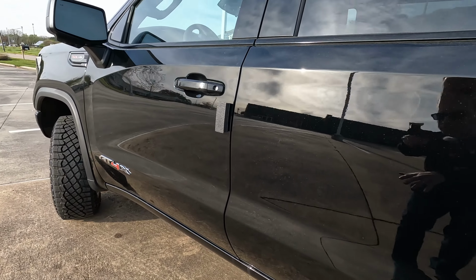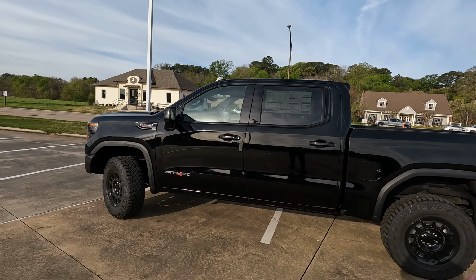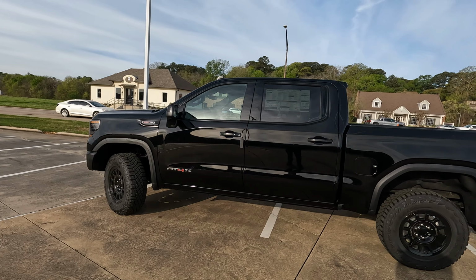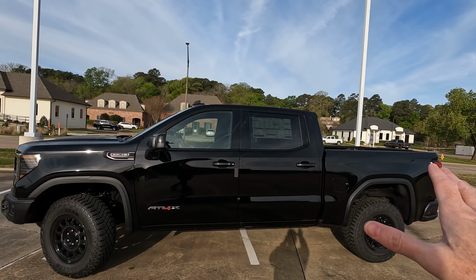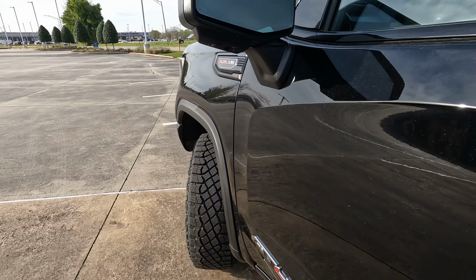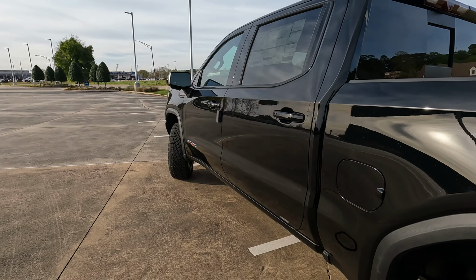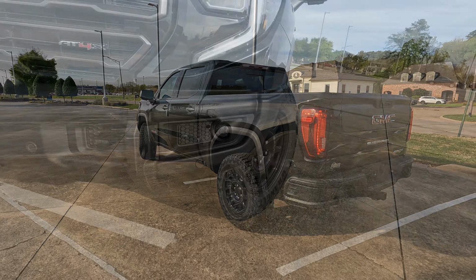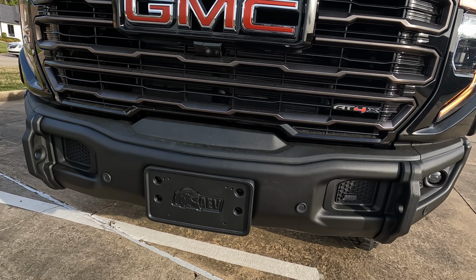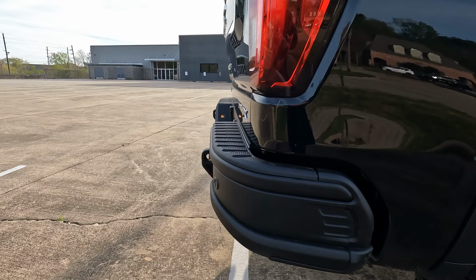So depending on your situation, if you're going to be going over some terrain that you're concerned they may get hung up on or scrape on, you can easily remove them, put them in the bed, and be on your way. The breakover and departure angles will be 23 degrees with this AEV package. And we also have the AEV stamped and powder coated front and rear bumpers.